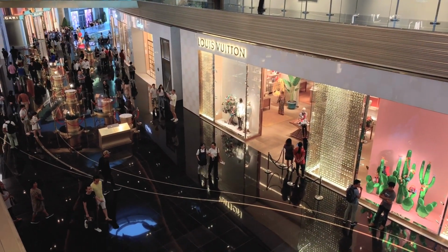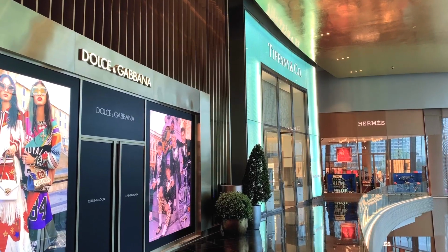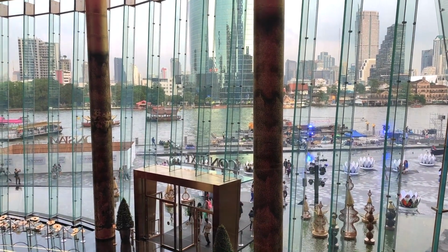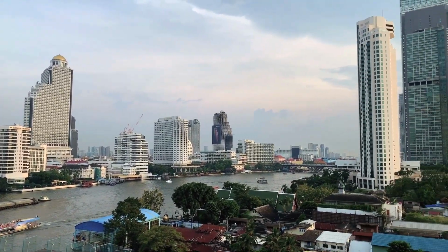Luxury brands aren't for me, but they're all here if you're into that sort of thing. Even if you're not here to empty your wallet, Icon Siam can keep you busy for hours. And as you can see, the views are just spectacular.